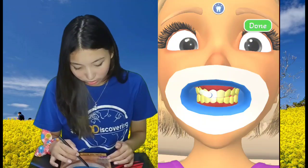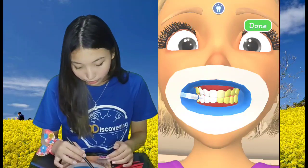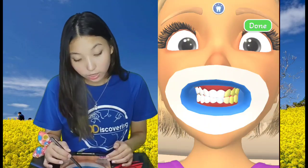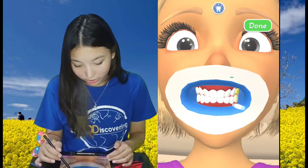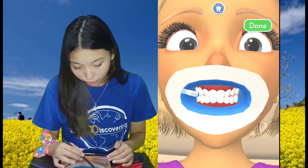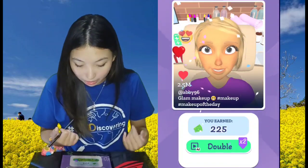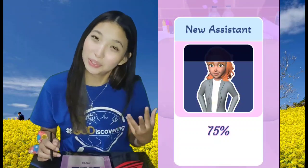Okay, since it is a 3D makeup... No, I mean 3D makeover, so teeth whitening is not a problem at all. Get everything done here in the clinic. Clinique, you know what I mean. And there you go, you've got all your teeth whitened. Glam makeup, only the teeth. Okay.